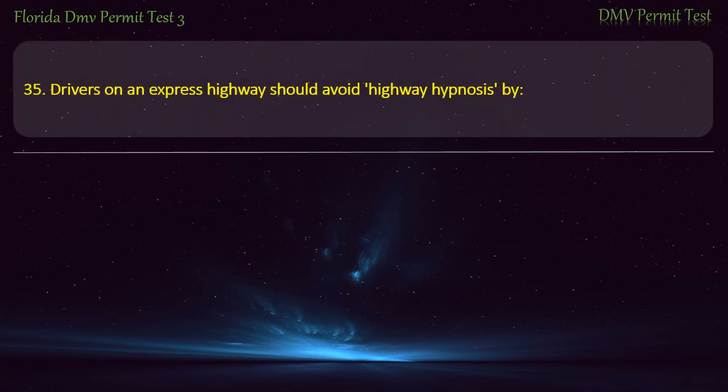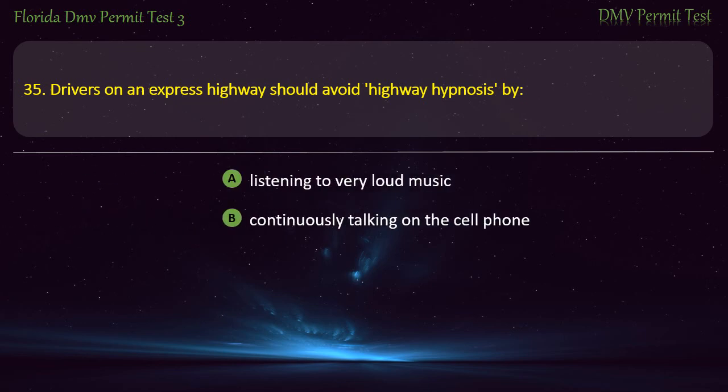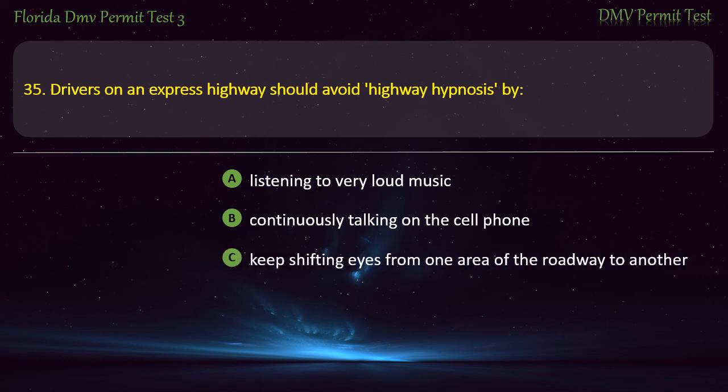Question 35. Drivers on an express highway should avoid highway hypnosis by listening to very loud music, continuously talking on the cell phone, keep shifting eyes from one area of the roadway to another, keep moving the car from one lane to another. Answer: keep shifting eyes from one area of the roadway to another.